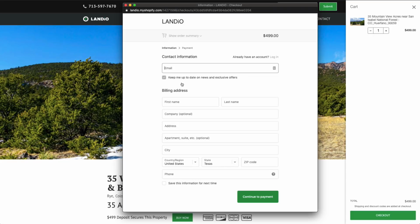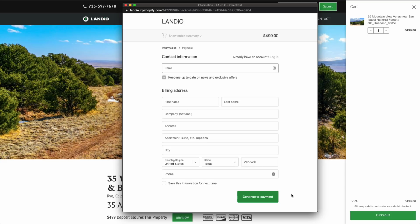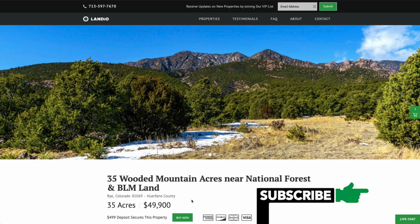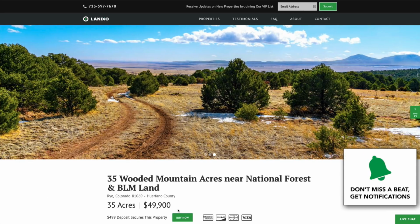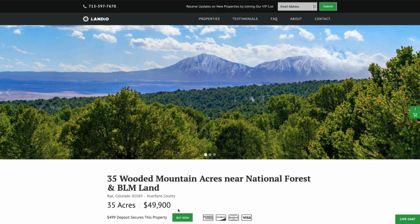This window appears. We then enter all your contact information, click continue to payment. You're going to then enter your payment information and complete the checkout process. As soon as that checkout process is completed, this Buy Now button automatically changes to out of stock. Again, we only have one of each property available. Only one person can place a deposit on a property.